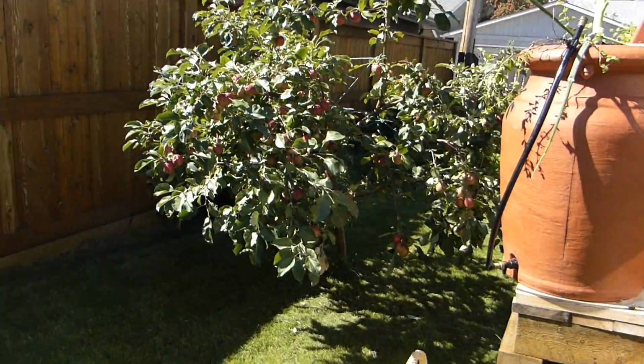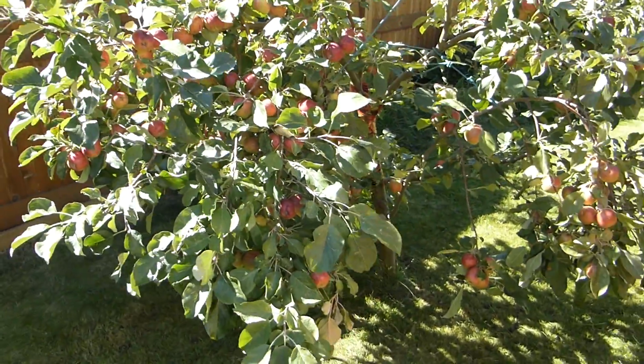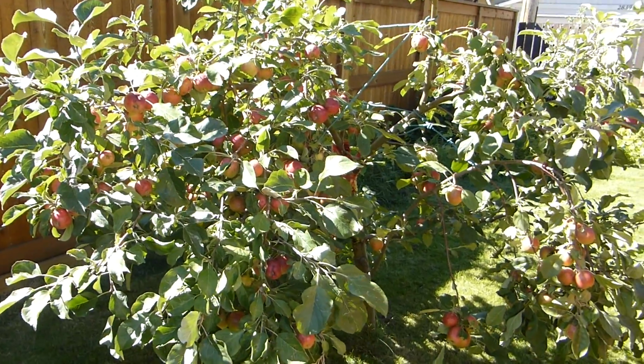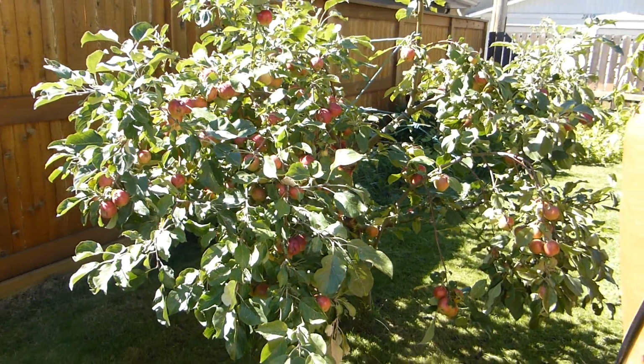And this is the apples. And the fruit is, I think it's Parkland or Norland or something. But the apples are really good. Very sweet and crispy. And I'm going to make apple cider or apple wine.